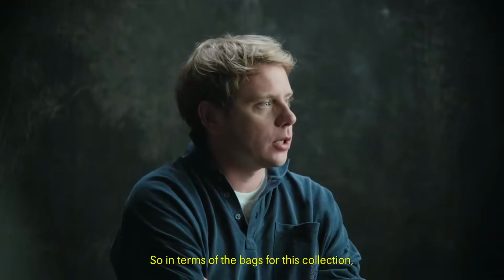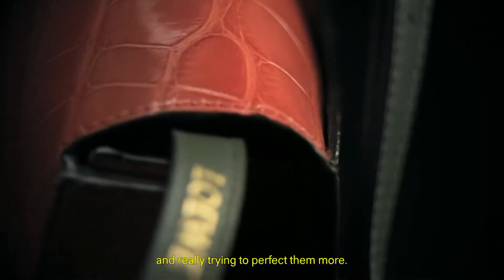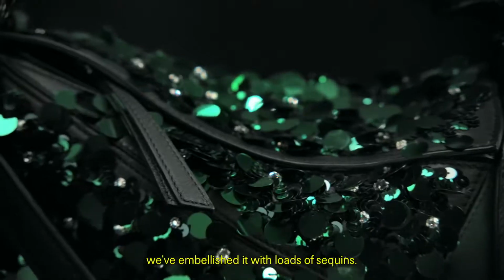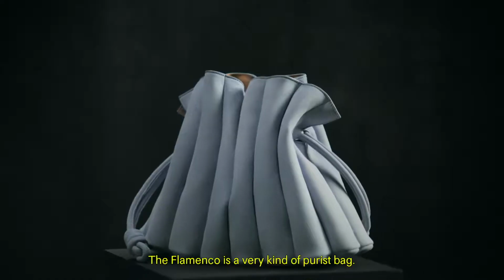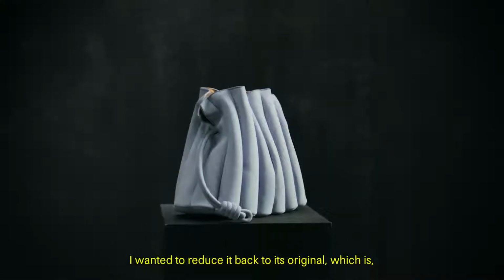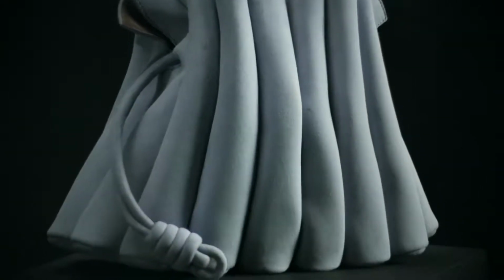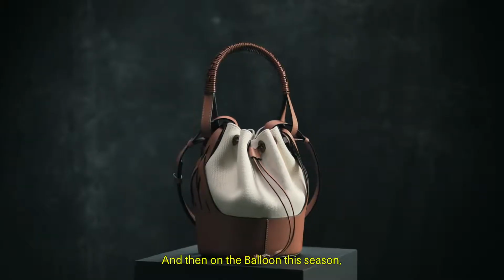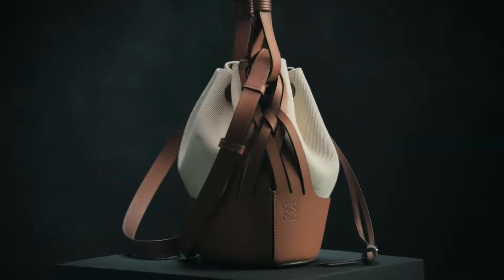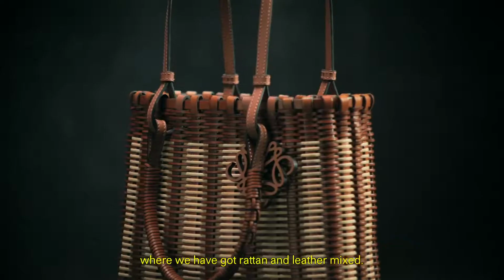In terms of the bags for this collection, a big part of it was rediscovering our classics and trying to perfect them more. The puzzle bag that I did when I first joined at LOEWE, we've embellished it with loads of sequins. The flamenco is a very purist bag. I wanted to reduce it back to its original, which is about 30 to 40 years old. It has the historical knot detail on the side. And on the balloon this season, we have woven the sides of it like a deconstructed basket. We worked with Adoya again on the rattan bag, which is a square structure bag where we have rattan and leather mixed.